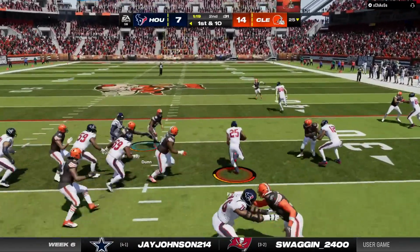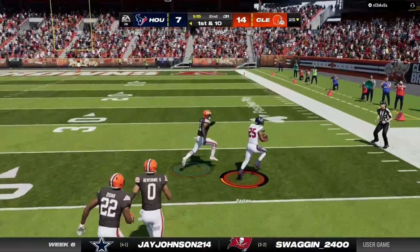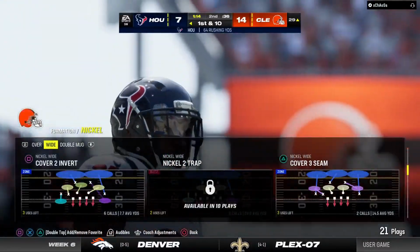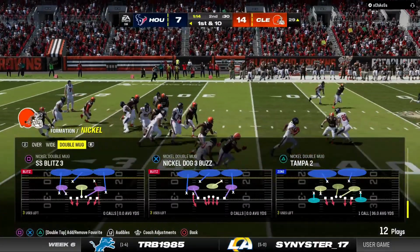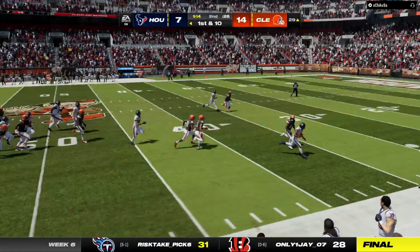Not a ton of time left, but enough certainly to get down the numbers. There he goes. And he is finally forced out of bounds inside the 30-yard line. 63 yards rushing for him as he has been tough to stop here this first half. And I don't want to harp on it, but this defense among the bottom in the league against the run, and they show it right there.